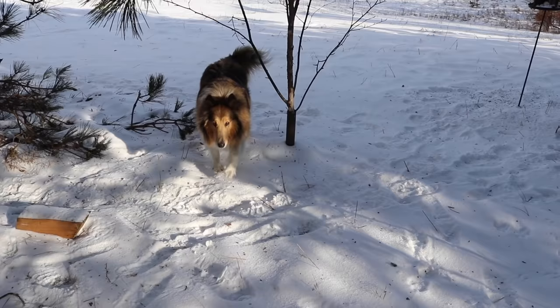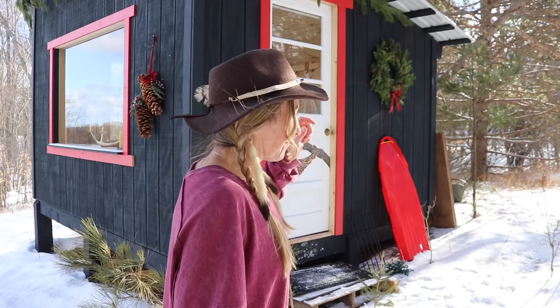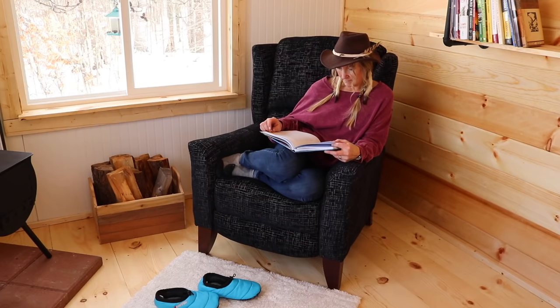The wolf is here too. Hi, Wolf. I also got the fire pit in and the outhouse in, but come on in and take a look. Come on in. I must say this cabin project has been an absolute delight.